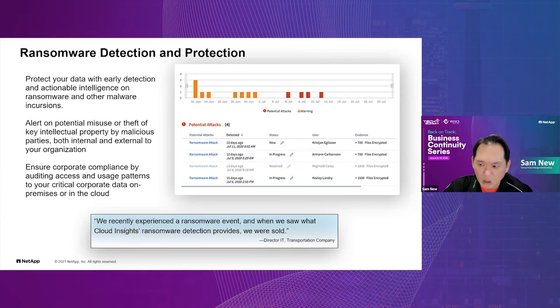So when there is an abnormal change in the activity rate compared to your peers, or an abnormal change in activity rate compared to the user itself, we ask how come this user ABC suddenly has a large file copy-out, or large file accessing of these files. We found that this is a potential ransomware.